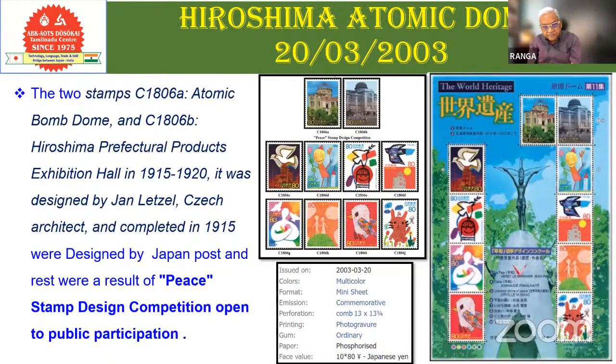Then we have the last of the series, the 11th sheet, released on March 20th, 2003. Two stamps: the Atomic Bomb Dome, you can see that, and the Hiroshima Prefecture Products Exhibition Hall.